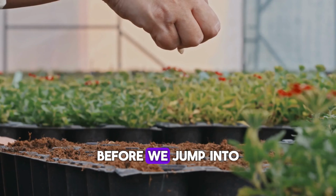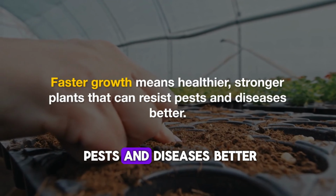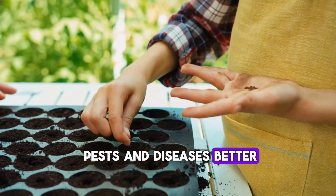Before we jump into the secrets of rapid plant growth, let's understand why it's important. Faster growth means healthier, stronger plants that can resist pests and diseases better. Plus, who doesn't love seeing their garden flourish quickly, right? Imagine this, planting tiny seeds and watching them burst into life, growing faster than you thought possible. That's exactly what we'll achieve together. So, let's start with the first step.